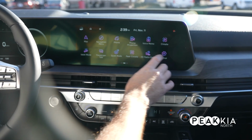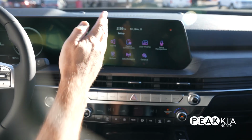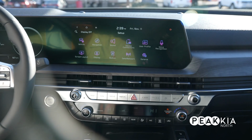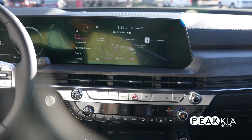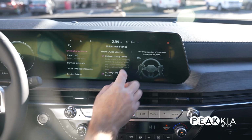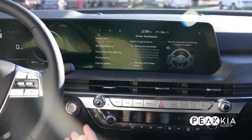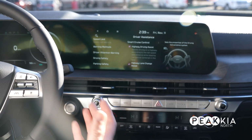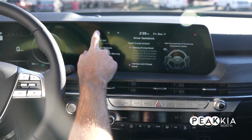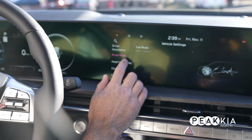Okay. Let's see. In setup, a couple different things you can do here. The most important part of this is setup and vehicle. In this, that's where all your driving assist stuff is. So if you want to press anything on or off, you just press it and you're going to go through all your driving features in here. If there's something you don't like when you're driving, you can turn it off. Don't recommend turning off any of the safety features, but that does give you the capability. Different drive modes, which we'll go over in a second.